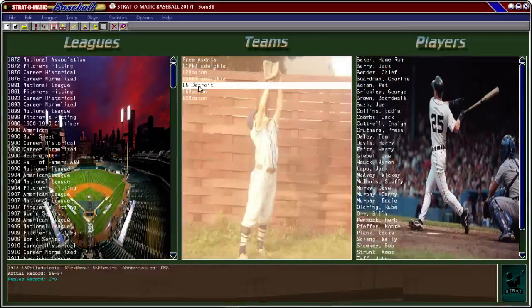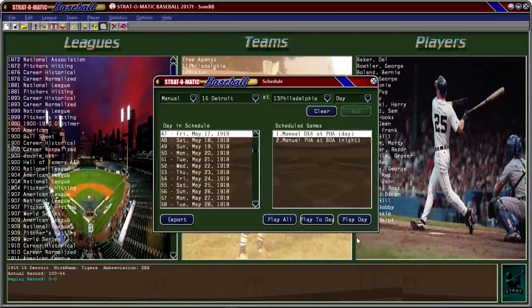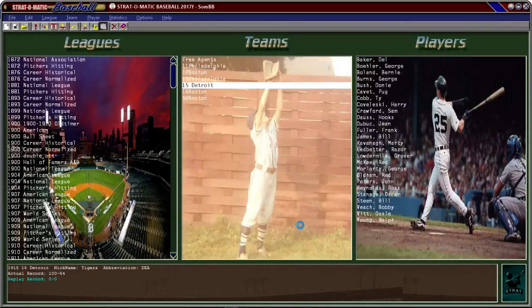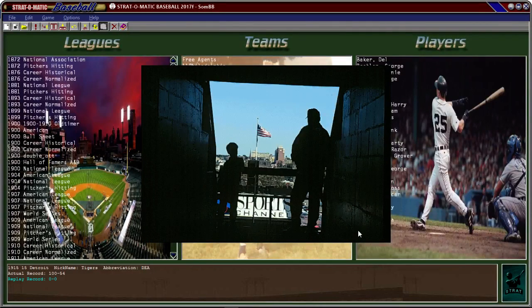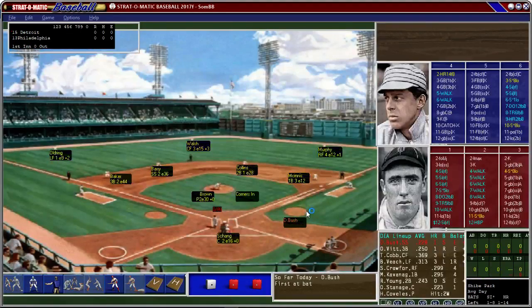Now we'll go back to the game. And we're all set now. Everything should be the same. Computer, human, let's play ball. Welcome to the stadium for today's ballgame. All right, 1915 Tigers against the 1913 Philadelphia Athletics. They won the tournament last year.